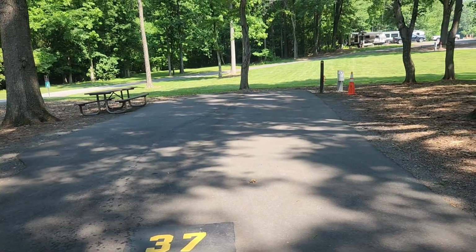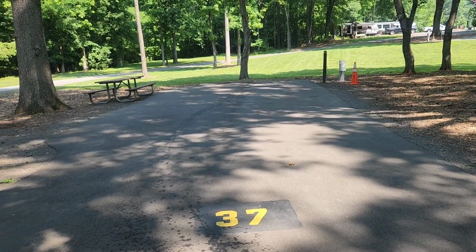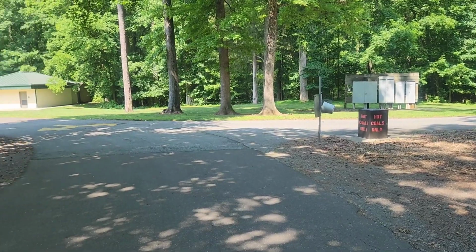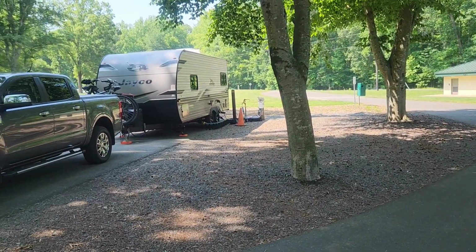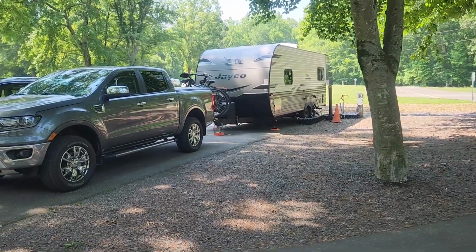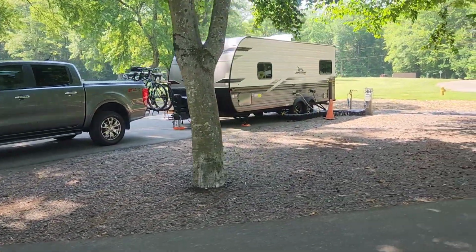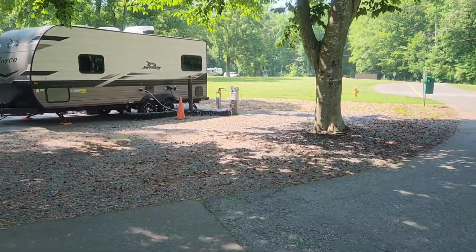I really like this site. The only thing is the slope, but this was probably my second favorite one. And then as you turn around, it's not as sloped as some. As you turn this way, that's the bathhouse. I'll show you that in another section. This one right here is going to be 38. So we've decided this is where we want to stay in this row, preferably this site if we can get it, if we come back.